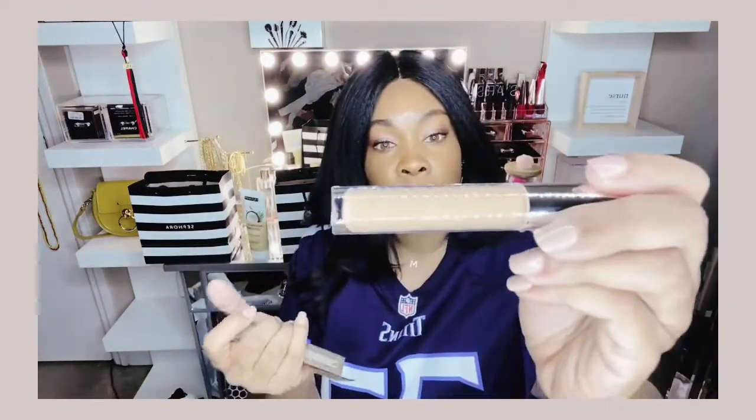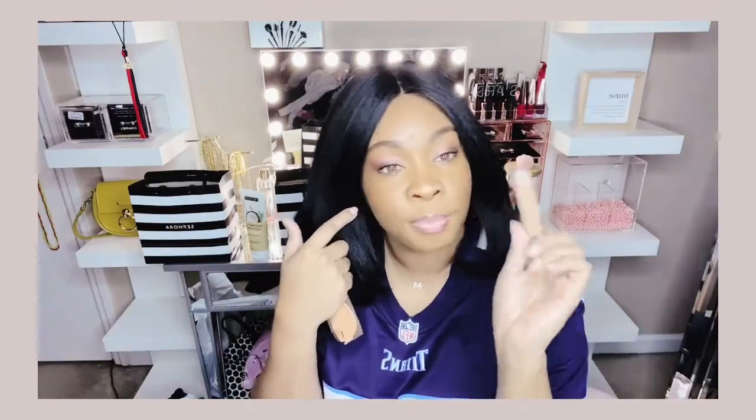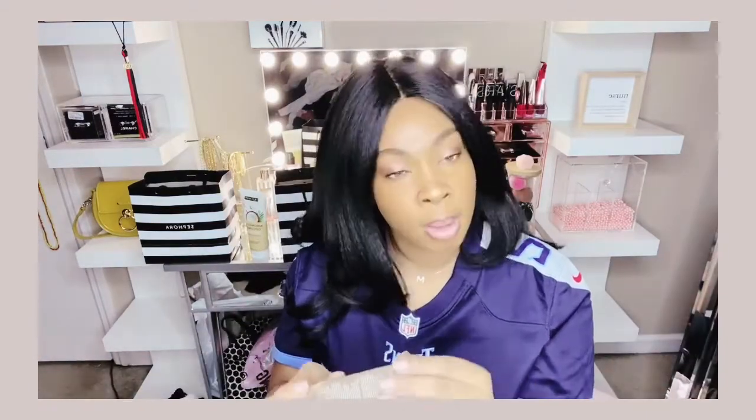This is what it looks like right here. Great for under my eyes, shade Honey. Right up my alley. Definitely something I would love to try for $5.99 especially. You can't go wrong with that.